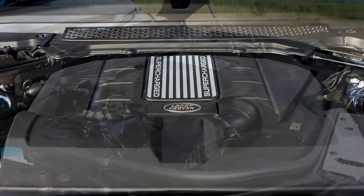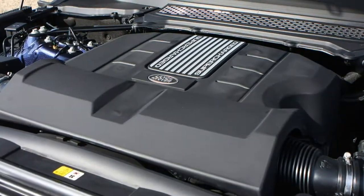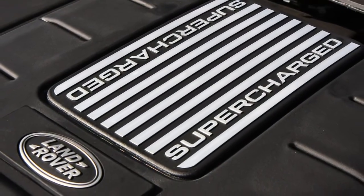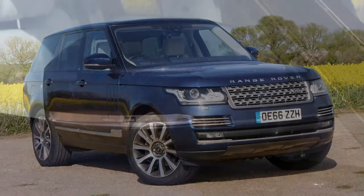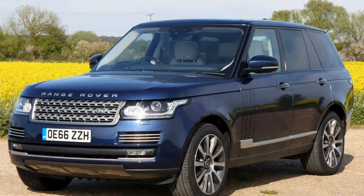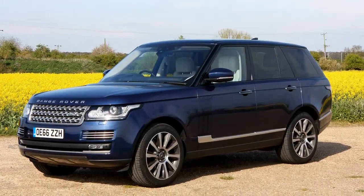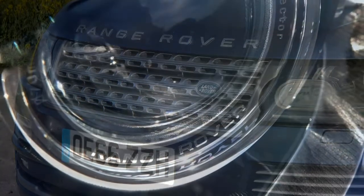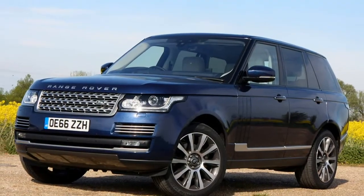Secondly, there's all-terrain progress control, but not on the plug-in hybrid, which is a sort of off-road cruise control. It maintains speed between 1 mile per hour and 18 miles per hour, so you can concentrate on finding a clear path. Low traction launch allows you to pull away easily on low friction surfaces, while hill descent control makes short work of steep descents by maintaining consistent speed for you. The last gadget is the optional wade sensing assistant. This allows you to cross standing water by using sensors in the door mirrors to measure depth. The Range Rover can drive in water around 900 mm deep.